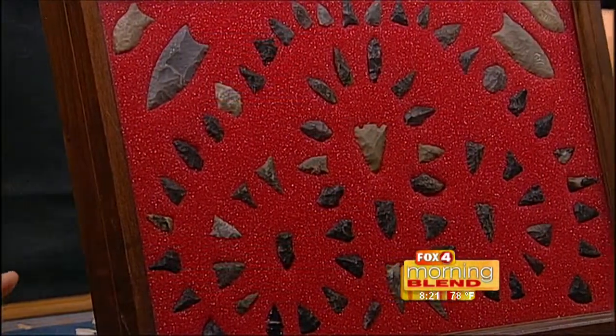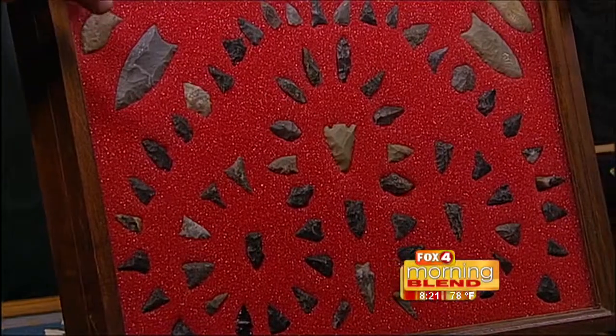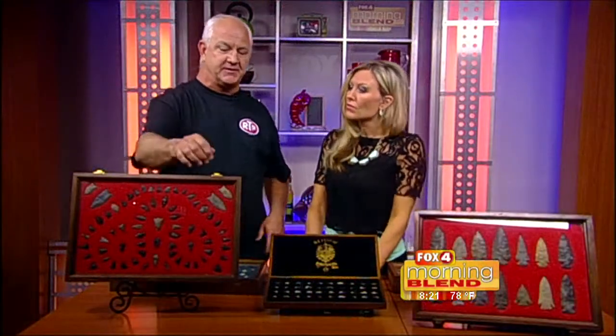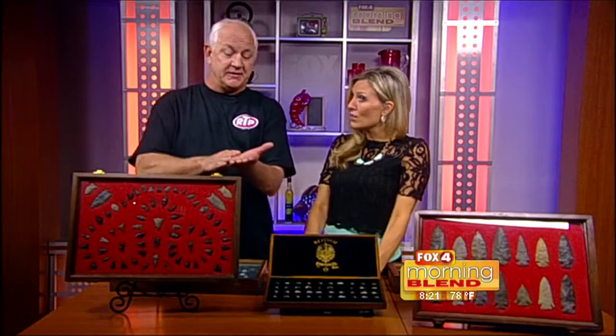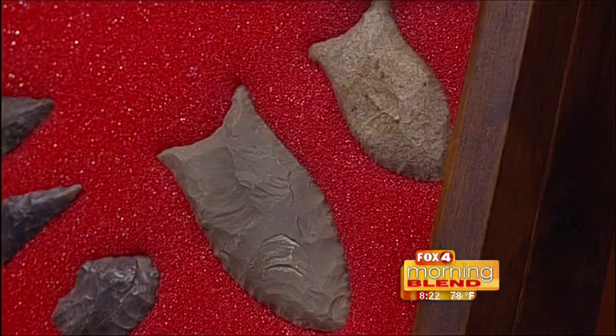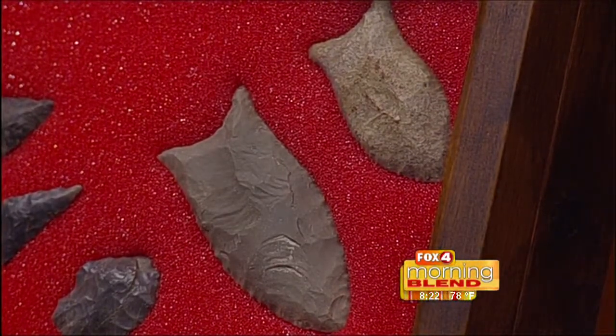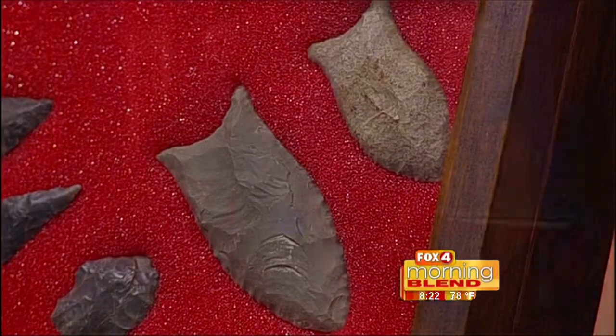Well, let me give you an example. These four right here in this case, the larger ones. Those are Clovis points. These are 7,500 to 12,000 years old. Incredible. As you can see, they chipped it all the way up to the tip. So that is very difficult to do. That would be probably the most expensive arrowheads in this collection. Wow, pretty cool.